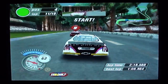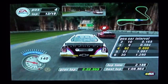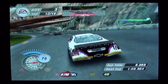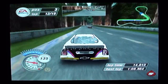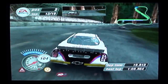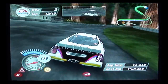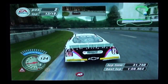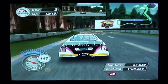Alright, green flag's out. No, Bill! Oh, no! You're gonna be a dick, aren't you? Okay, I got around him. That's good. Got 8 laps to go in this race. Holy crud, Johnny Benson went pretty slow in that corner. You can see how slow they're going, guys. I mean, that's ridiculous. You don't even really have to slow that much down. Who's the leader? I'll find out in a minute.